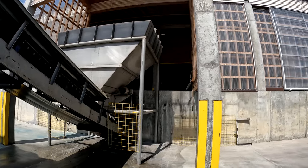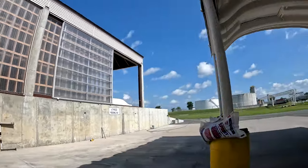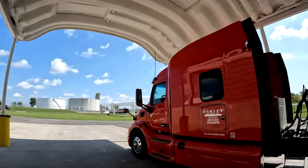If this battery will last, I'll show it to you. Let me open the door here.